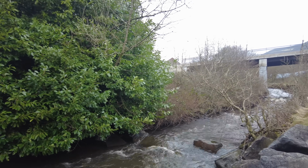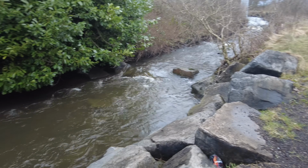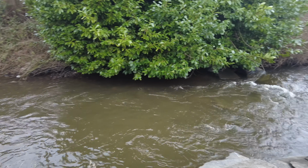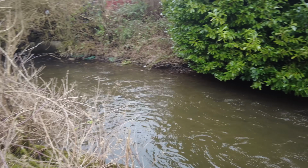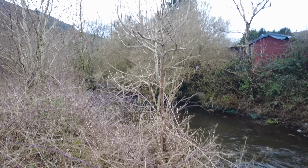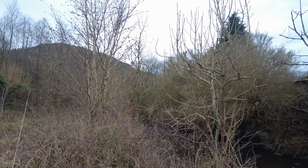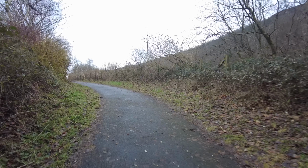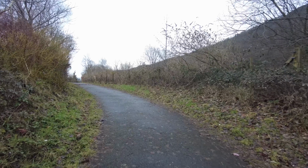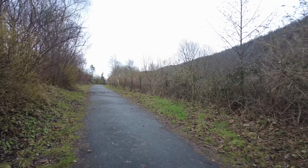Right, just watch it, it's slippery now, because it has been raining quite a bit. But that is the Rhondda River. This is where it starts, up the top end of the valley here. And I'll do some videos, especially during the spring and summer, of the wildlife down here, and we'll see if we can try and find the heron. So now we're walking down the railway track of Blaenrhondda station.